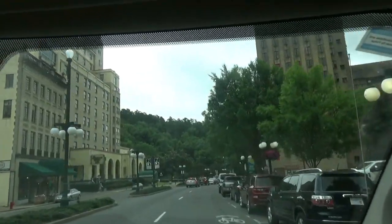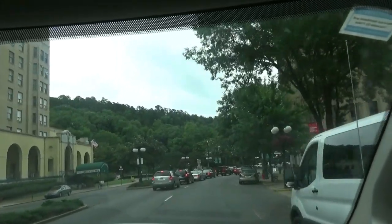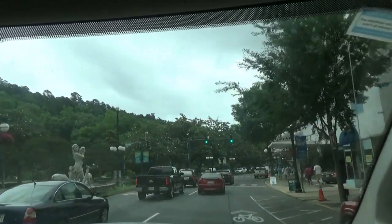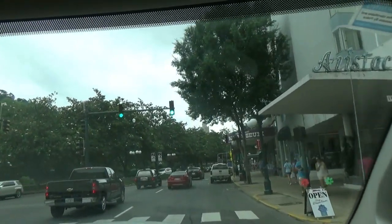This is a look at downtown Hot Springs. Some of the buildings have been restored and some have not. And that's really kind of an interesting thing because some of them, you can imagine how they were almost 100 years ago, and then others are really, really not.